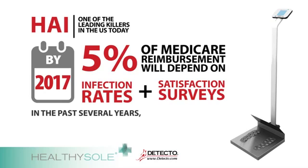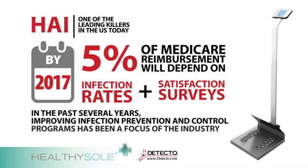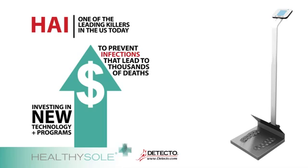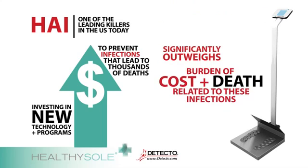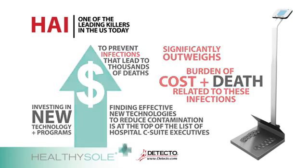In the past several years, improving infection prevention and control programs has been a focus of the industry as a whole. Investing in new technology and programs to prevent infections that lead to thousands of deaths significantly outweighs the burden of cost and death related to these infections. Finding effective new technologies to reduce contamination is at the top of the list of hospital C-suite executives.